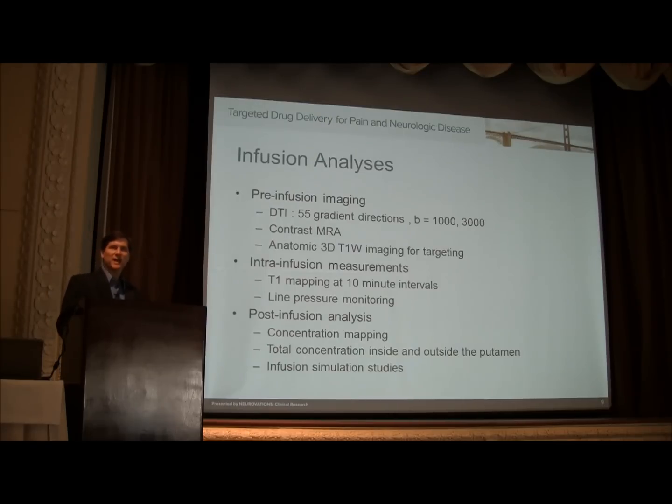We're able to obtain the imaging required for quantitative T1 mapping at 10-minute intervals during each 100-minute infusion. In addition, we were continuously monitoring line pressure during the infusion. The T1 mapping data is used in analysis afterwards to produce concentration maps, again at 10-minute intervals. So we have full mapping in 3D of the concentrations. And from these concentration maps, we identify and categorize infusate inside and outside the putamen.